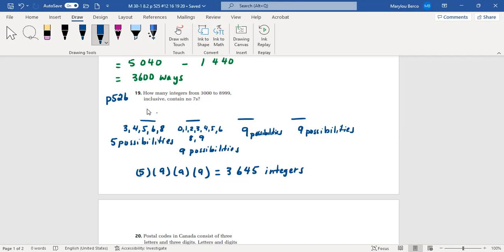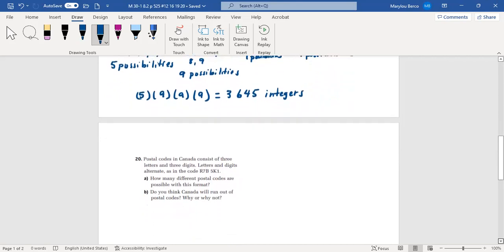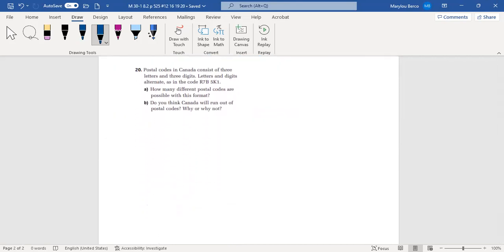Now, let's take a look at question 20. Question 20 is on page 526. Postal codes in Canada consist of 3 letters. And I just need you to remember there are 26 letters in the alphabet. And 3 digits, and there are a total of 10 digits in our number system, 0 to 9. Letters and digits alternate, as in the code R7B5K1. How many different postal codes are possible with this format?